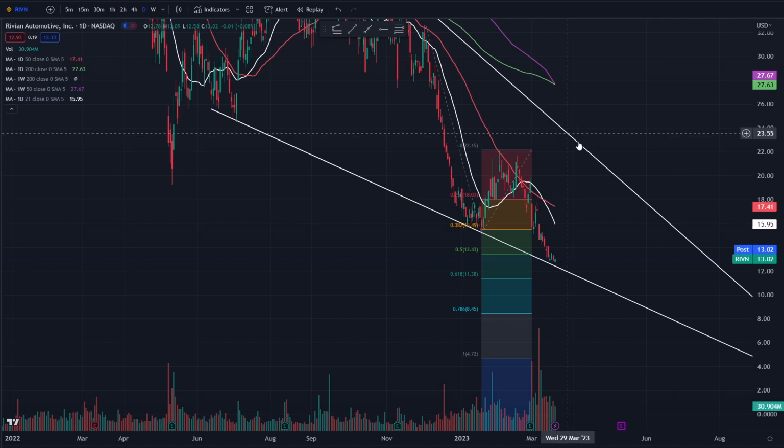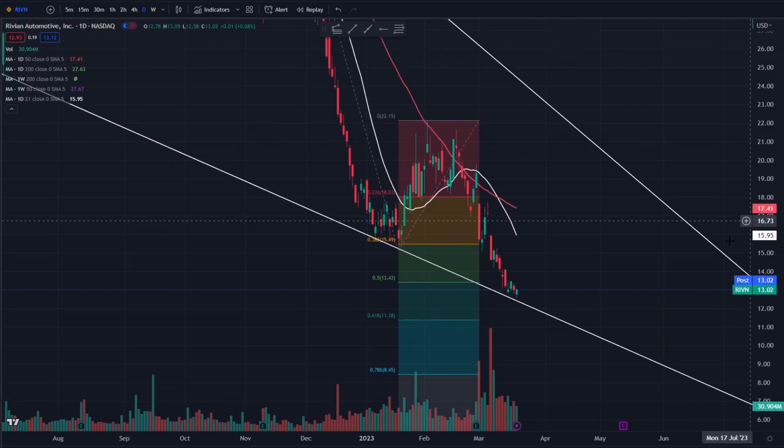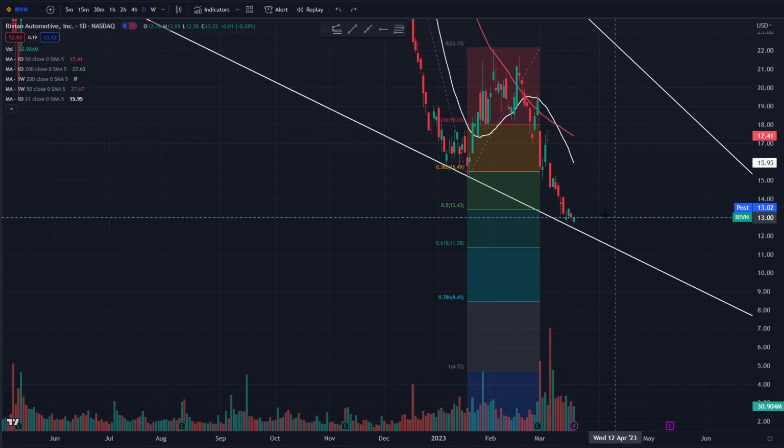But I did say Rivian is in a descending wedge, and I wouldn't be surprised if we come down and bounce off this area of $12.46. Ironically, you can see that it's doing exactly what I said it was going to do. It's trying to find a bottom in this region here, trying to curl back up, probably retesting $14.88, trying to fill this gap, even starting at the $15.95 and the $17.07, probably coinciding with the 50-day moving average and possibly getting rejected there to come back down lower in this wedge.